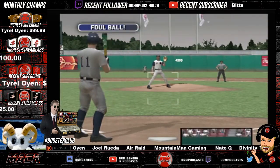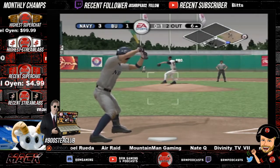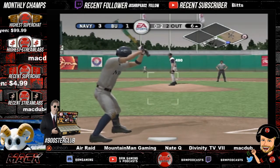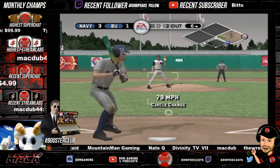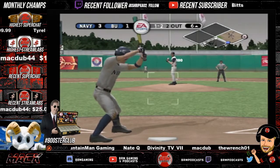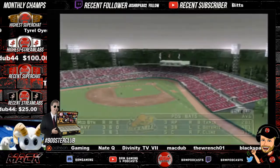Slices foul. Strike 2. Fastball on the corner for a strike. Ball. Changeup low. And the side is retired. Batter swung late. Navy lead.